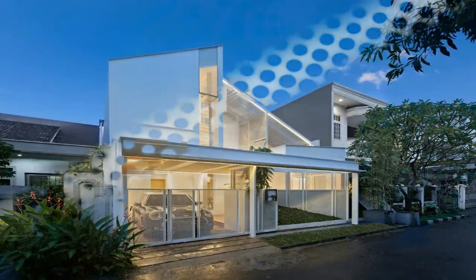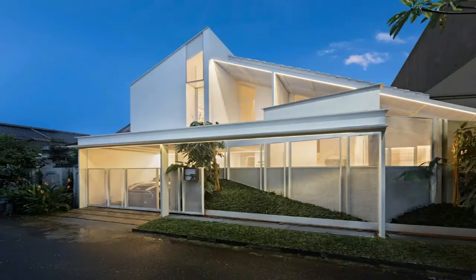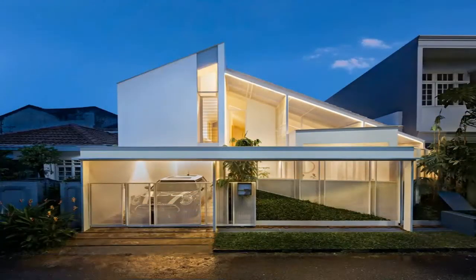The client requires an additional bedroom and bathroom as well as a sitting room. The rooms in this house are a bit narrow but have a high ceiling. To maximize the ceiling height, additional space is placed on the top floor, but still considered the height of each floor. Another thing to focus on is maximizing air and light circulation in the house.